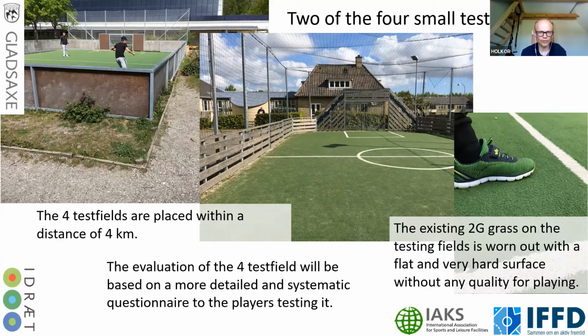And from this testing in August and September, we will evaluate what the players find the best product. They don't know the name of the product. Only us behind the shield will have this information. So hopefully, they will show us one which is the best. But I might think that different opinions will show up, if you are an adult, if you are a man or a woman, or if you are an elite player, or if you are a more ordinary football player.